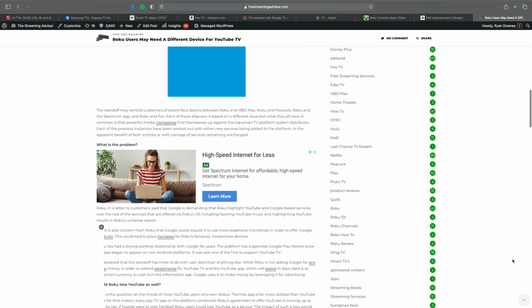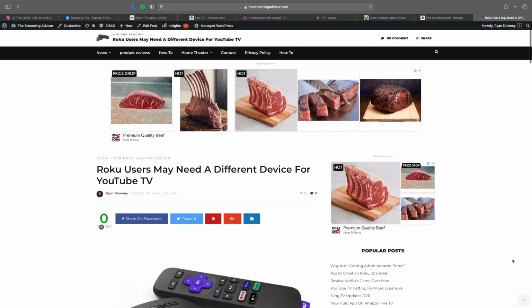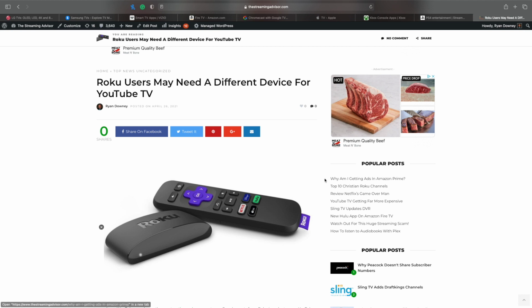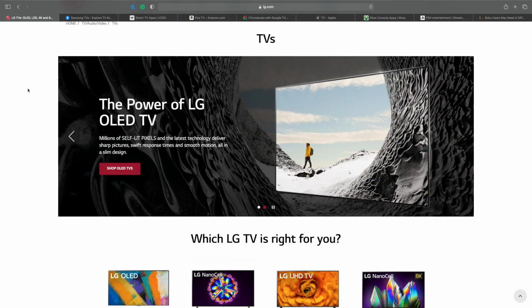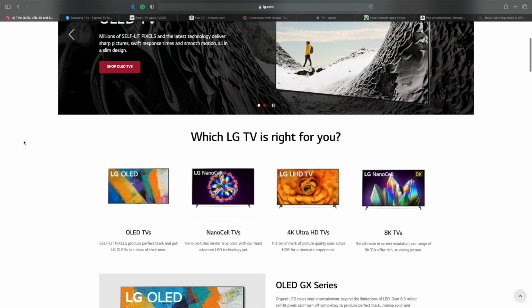Google contends that it's not that. But regardless, if something happens to this service, the people who are really going to lose out is the customers. But the thing is that even if you do lose it on Roku, there's a good chance you have another way to get it. First of all, TVs.